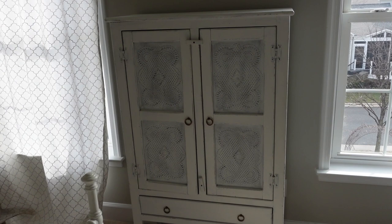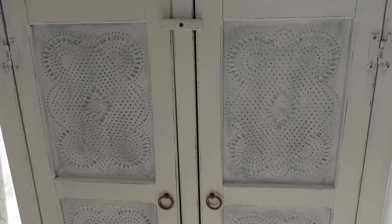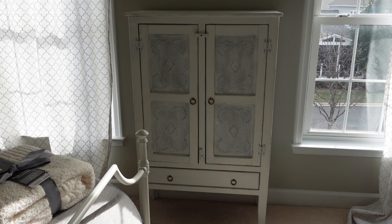And then this piece, I don't think I've shared before either. It is a pie chest, or pie safe, I think they're called. I got it from the same antique store that I got the bedding at, and I just think it is so pretty, and it fit this little space here in between our windows really nicely.